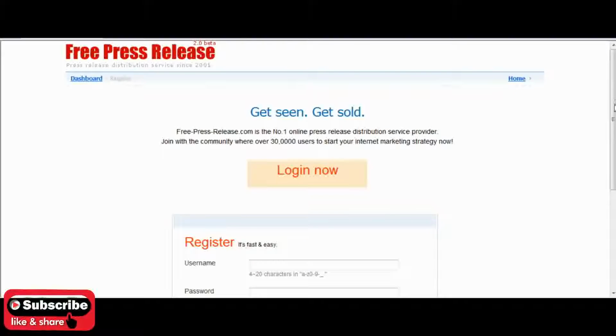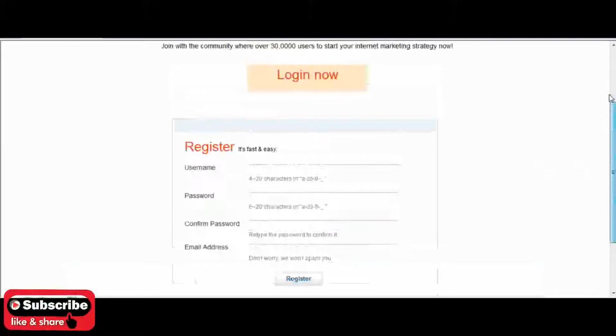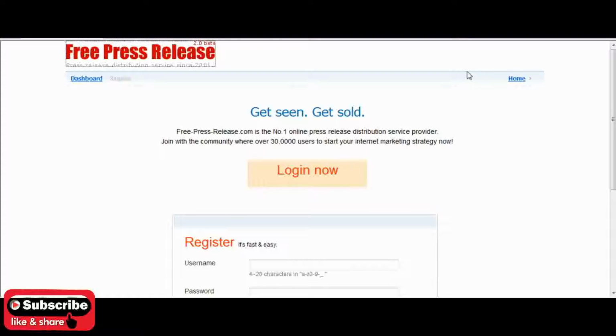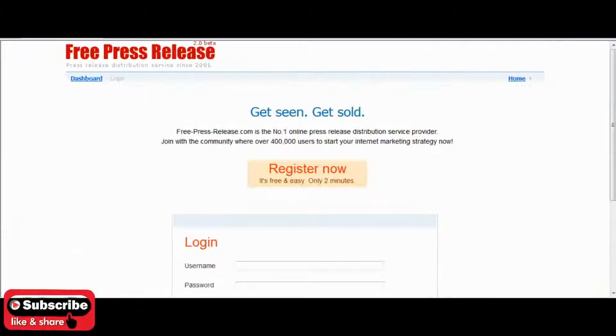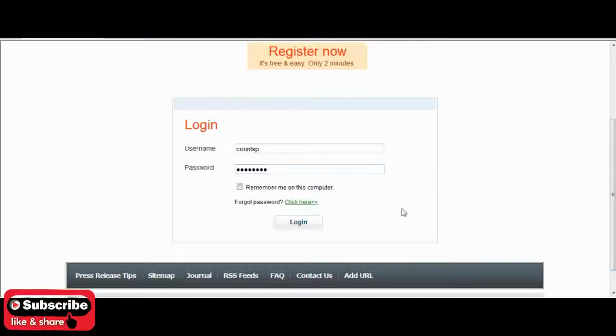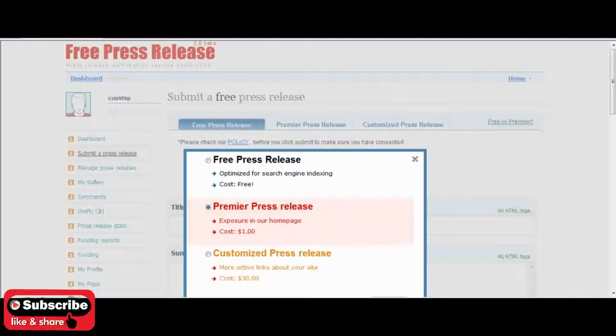And once you've registered, just put in your username, password, and then your email address. So what you want to do next is come right over here, and you want to click on login after you've registered. So go ahead and just log in here, which is what we're going to do for this example. What you do next is go ahead and click submit a press release. And then there's several options here.